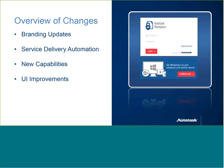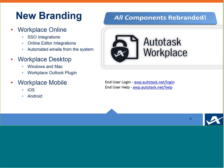We've done a lot with service delivery automation, so some of the ability to roll things out, monitor, deploy across your organizations. Some new capabilities we've introduced for the first time, and then some user interface improvements to make it a little bit easier to use, understand, and work through. So we're going to start out first with the branding.